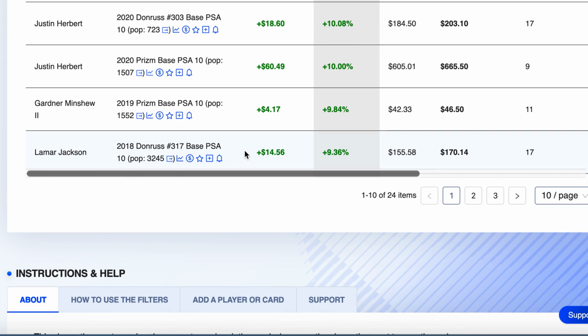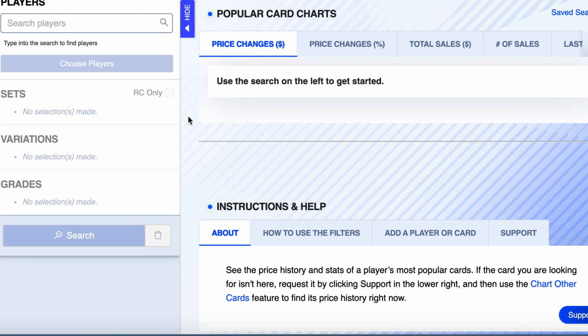Next on the list, Justin Herbert again, 2020 Donruss base, pop count of only 723. 17 sales on the week, up 10.08%. Let's pull up his chart.